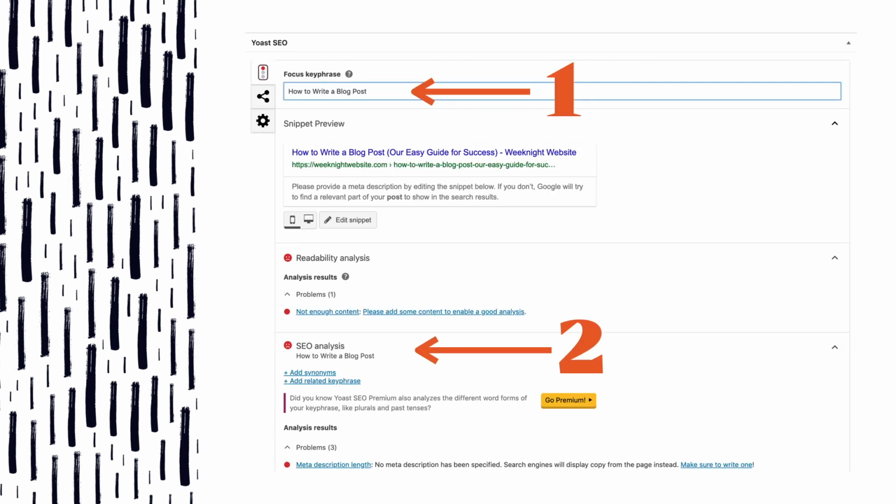All right. So once you have the Yoast SEO plugin downloaded to your website and it's all installed, you're going to scroll down to the bottom of your post, past where you put your text in and all of that. And then you're just going to go through all of these little sections. Number one, you're going to put in your focus key phrase. For this example, we used how to write a blog post. And for number two, we've got SEO analysis, which is fabulous. So we want to go ahead and go through all of the little things that they say.